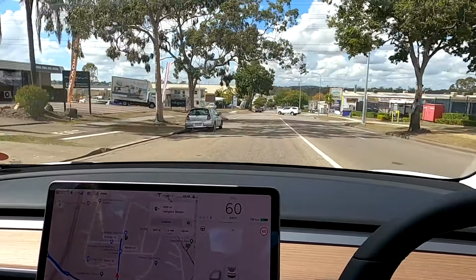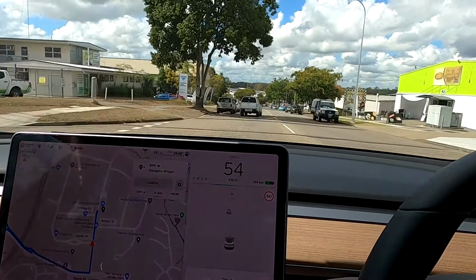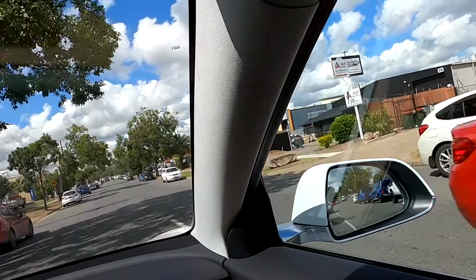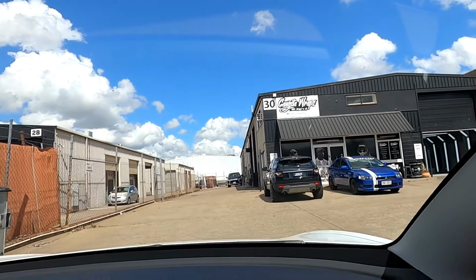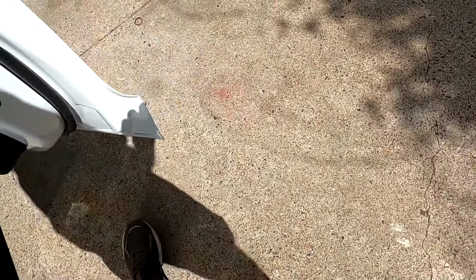All right, peeps, we have almost arrived. 200 meters on the right. Here it is. Here it is. Got it. Gangsta raps. Here we go. Hey, all right, yourself? Good.